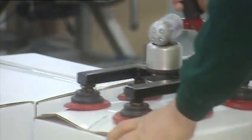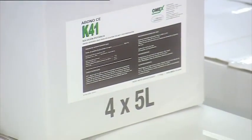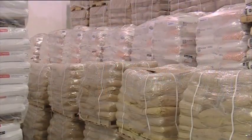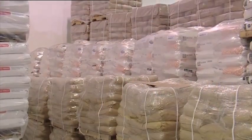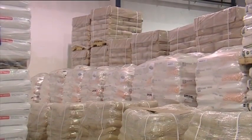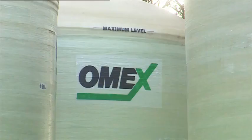The company have now upgraded all aspects of product development, production and quality control. Raw materials are carefully selected from established international suppliers and rigorously checked for heavy metals and other impurities. Liquid raw materials are stored in bulk storage tanks on site, ensuring continuous availability at peak manufacturing periods.